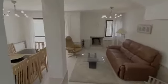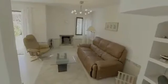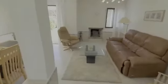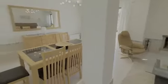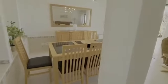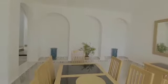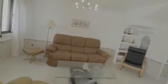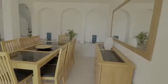Down two steps you have the living dining area. The fireplace is working, so you have nice fires in the winter, and the living and dining area are separated. This is the other side of the wall where you could knock through into the kitchen. And it's a big living space.